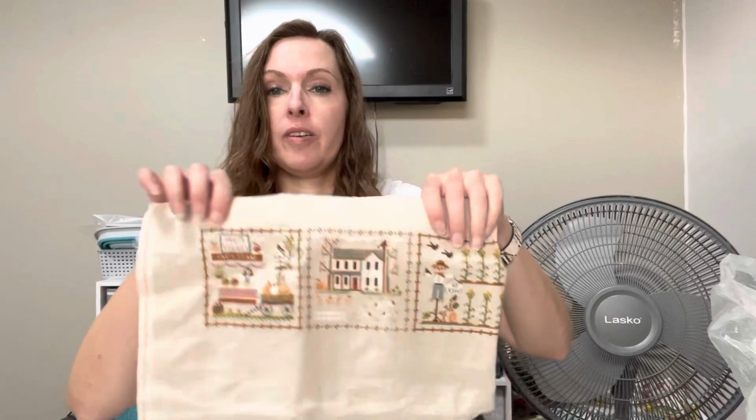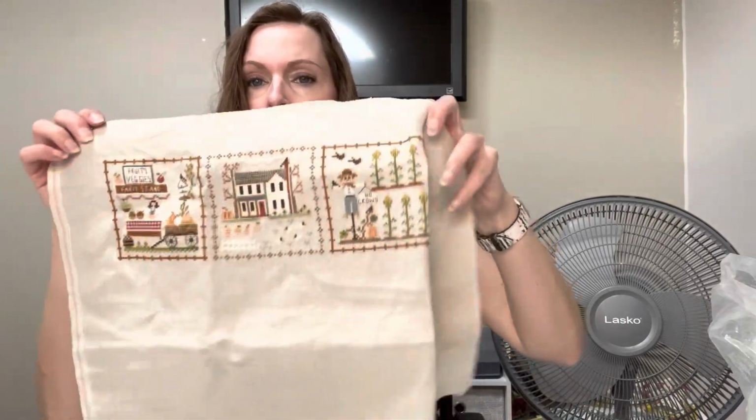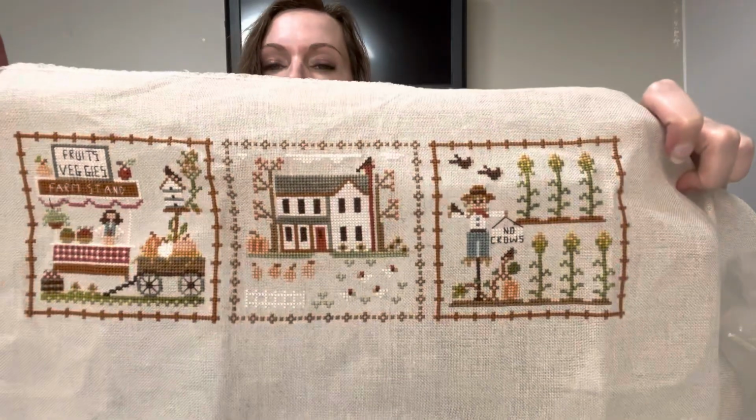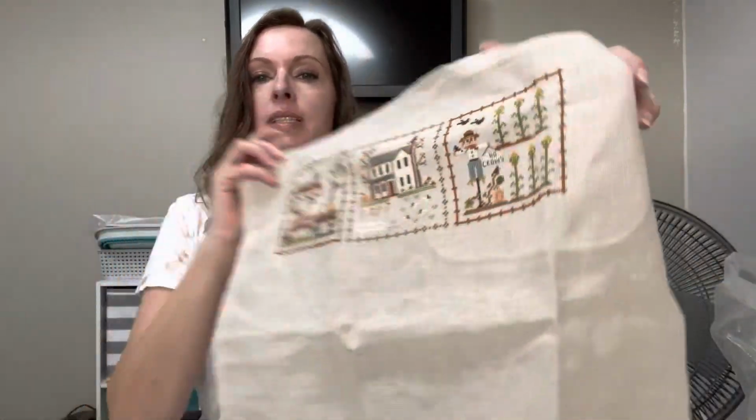I haven't pulled this out in a while. I really need to. I've fallen behind on this one, Fall on the Farm by Little House Needleworks. So I have stitched the first 3 and there are 3 more out. So cute.